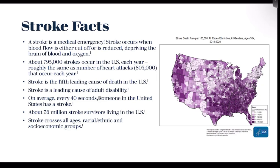On average, every 40 seconds, someone in the United States has a stroke. About 7.6 million stroke survivors are living in the U.S. right now. Something to be aware of, and we're seeing this more and more common in younger people, is that stroke crosses all ages, racial, ethnic, and socioeconomic backgrounds. Obviously, older people, older Black people, tend to be at higher risk of stroke, but it doesn't really matter. If you're rich, poor, old, young, you can have a stroke.